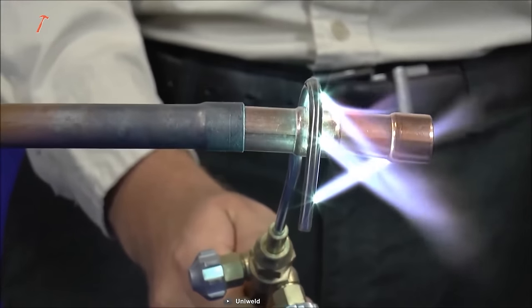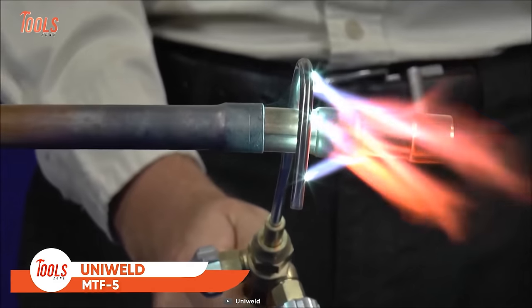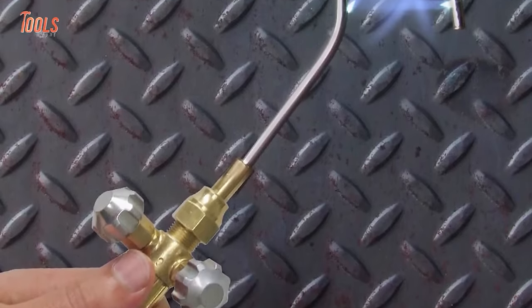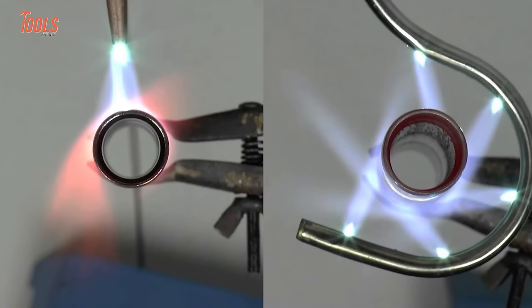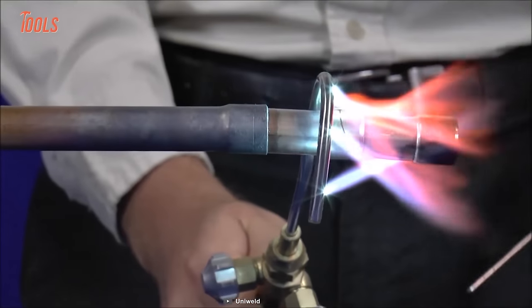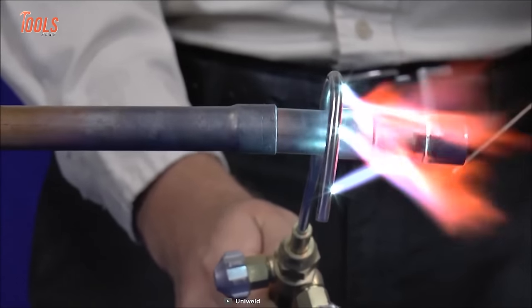Next on the list is the Uniweld MTF5, a perfect way for brazing copper tubing without the risk of burning sensitive areas. With its unique five-flame design, the MTF5 evenly distributes heat to the tube, while the 40-degree flame angle keeps the heat away from adjacent components. And that's not all. The Uniweld MTF5 is capable of brazing up to 1-inch copper tubing with ease.